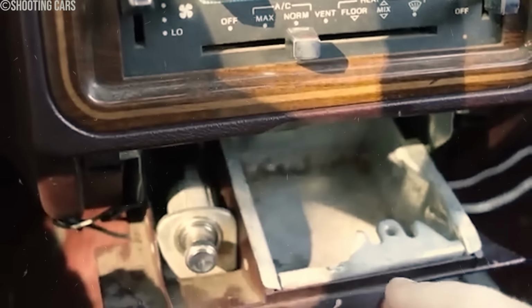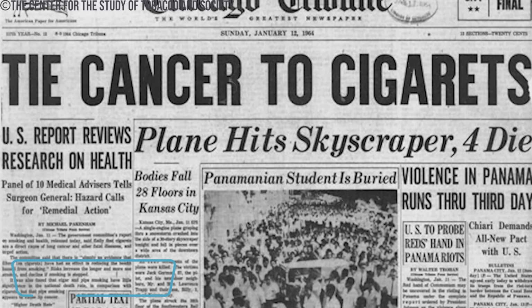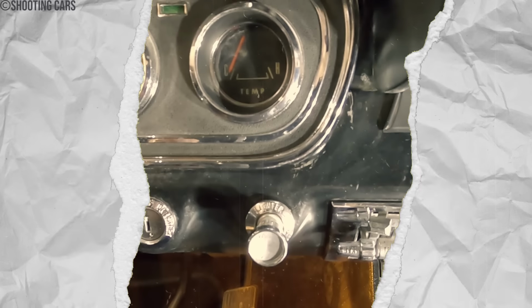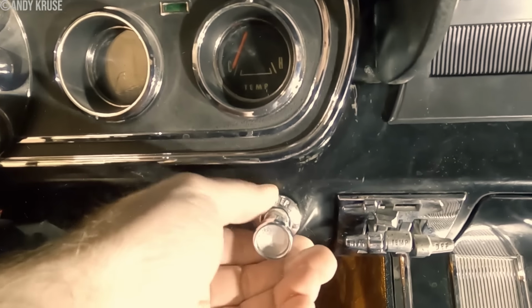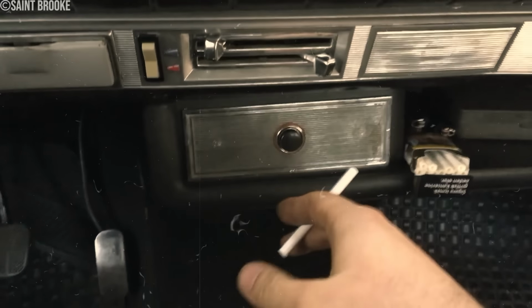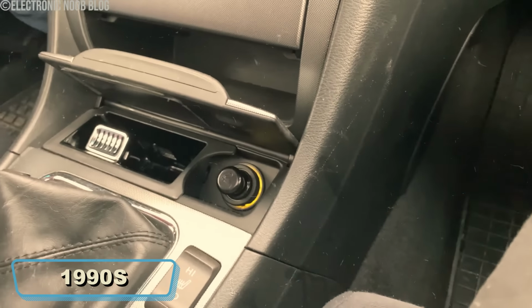As awareness about the dangers of smoking grew, particularly after the Surgeon General's landmark report in 1964, cigarette use steadily declined. By the 1980s, cigarette sales plummeted, leading automakers to phase out these lighters. Interestingly, while American cars reduced their cigarette-related features, Japanese vehicles retained them well into the 1990s.